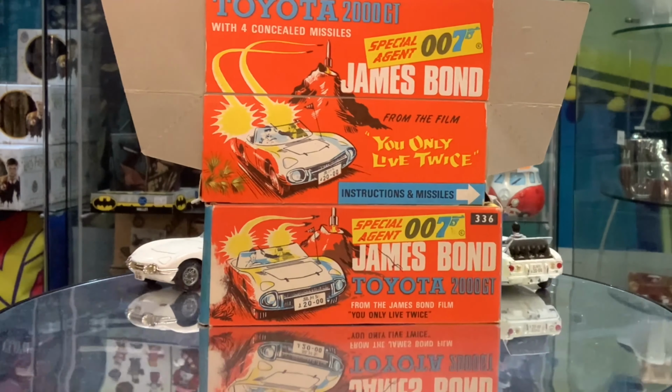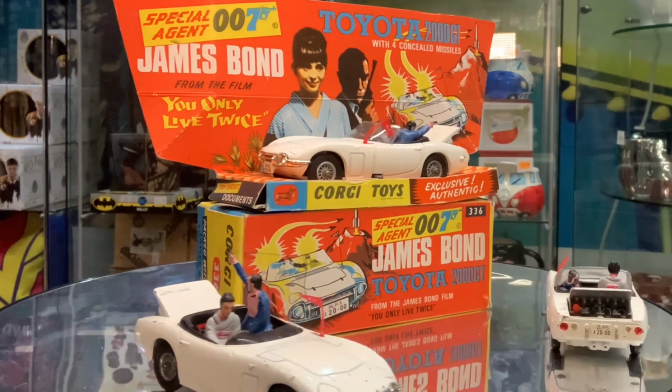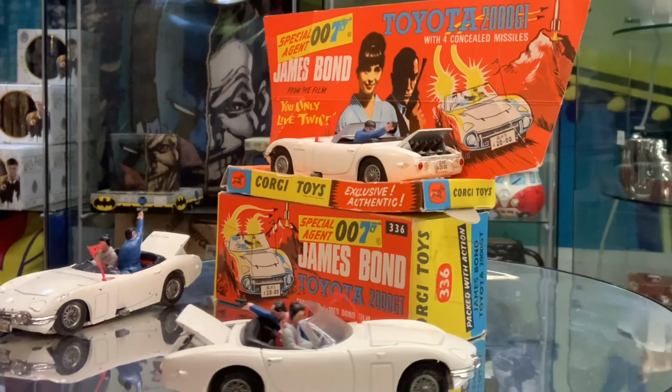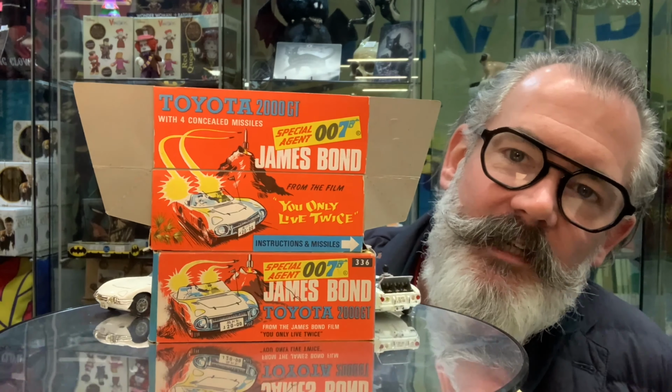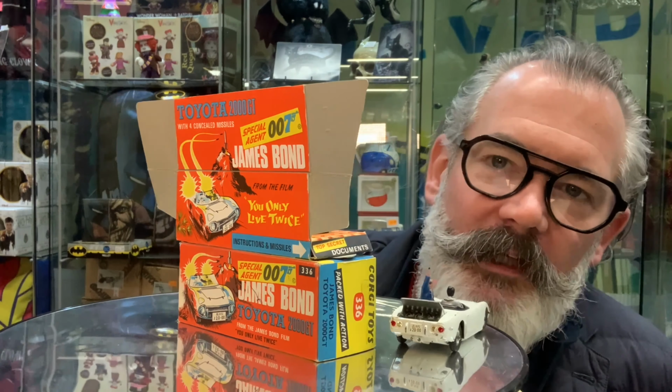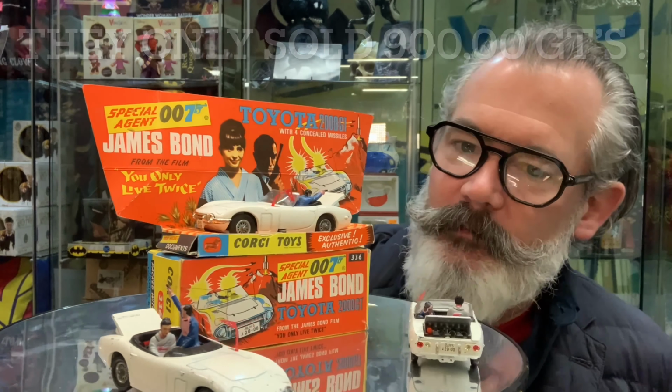Corgi released the Toyota 2000 GT in 1967, 2 years after the first DB5 and the Saint car, and also the year after the Batmobile. Between 1965 and 1969, Corgi would sell nearly 4 million Aston Martin DB5s, so it made absolute common sense for them to do the Toyota.